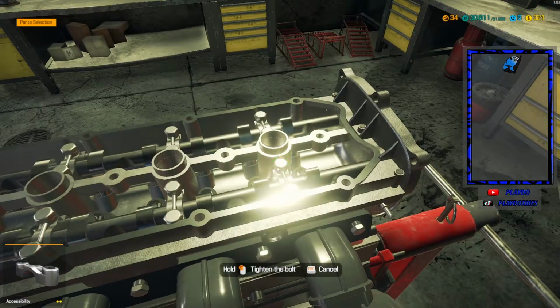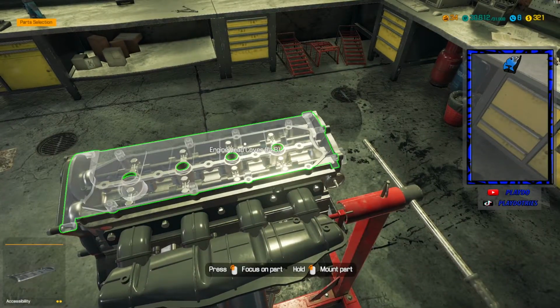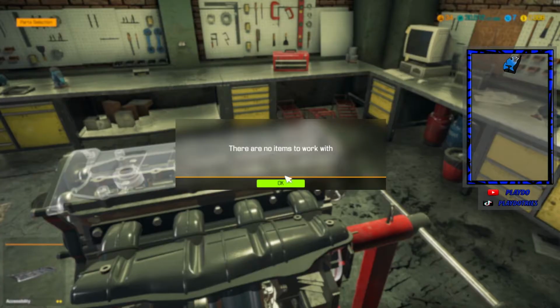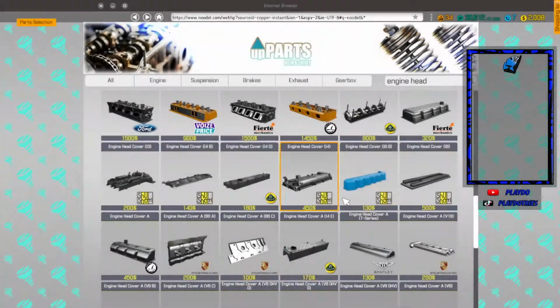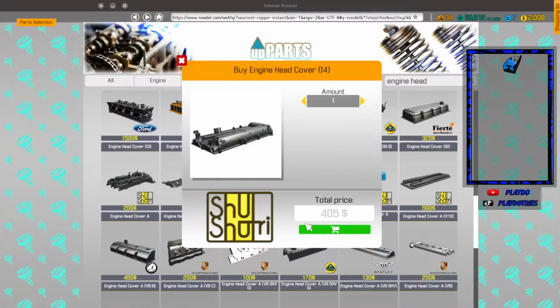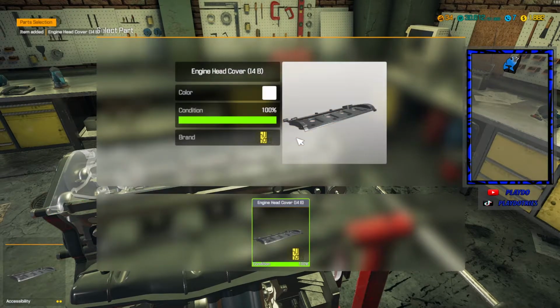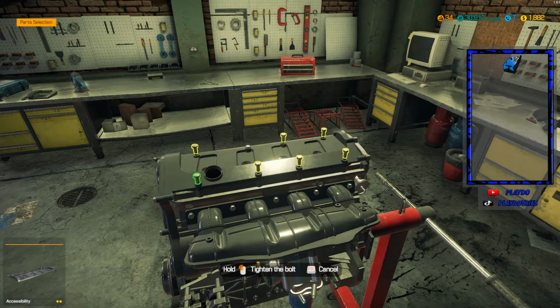Now, I don't even have enough money to spray paint it right now. Engine head cover. I don't even think I have enough for this. Okay, let's hope this will do for the rest. This one. Oh, it's actually this one. So I could have continued on, to be honest, because this part was only $100 and something.